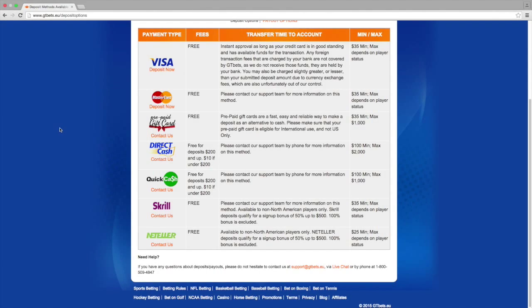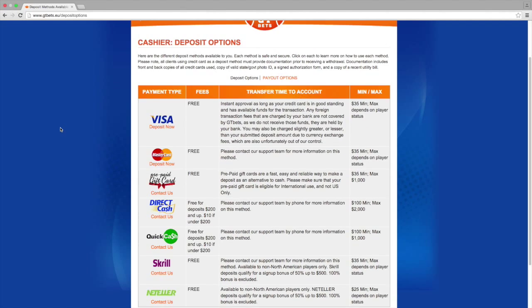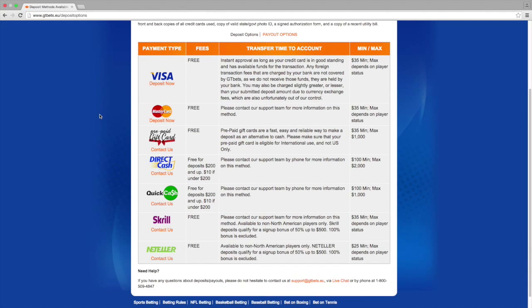As far as banking options, here is the deposit and payout cashier page. As you can see, there are 7 methods for adding money to your account: Visa, MasterCard, prepaid gift cards. These are all pretty good options. I especially like that most of them are fee-free. As far as the minimum and max, it ranges from about $25 or $35 up to about $1,000. Although for some methods like Visa here, your maximum depends on your player status. So those are all pretty good options.